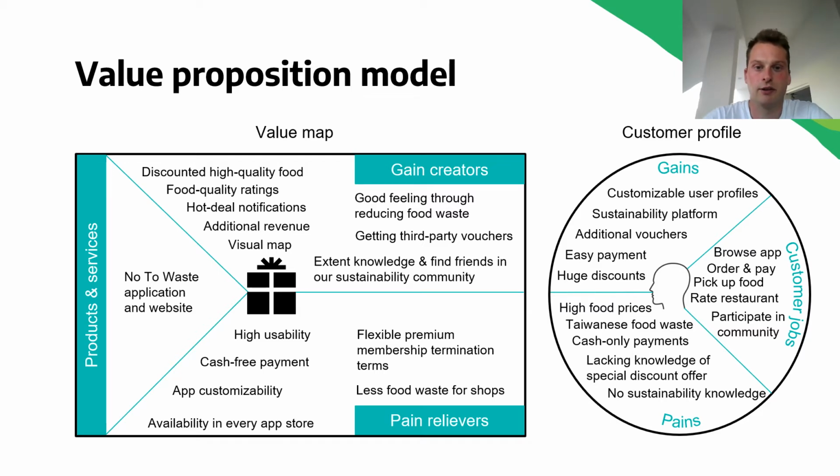And what do the customers have to do to get these advantages? They just have to browse our application, order and pay for food, pick up the food, rate the restaurants, and actively participate in our community.